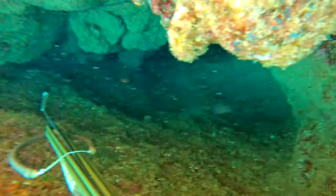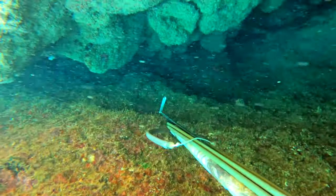I was super pumped about the barracuda, and next up, I headed over to an area of the reef that had a bunch of these holes and tunnels.